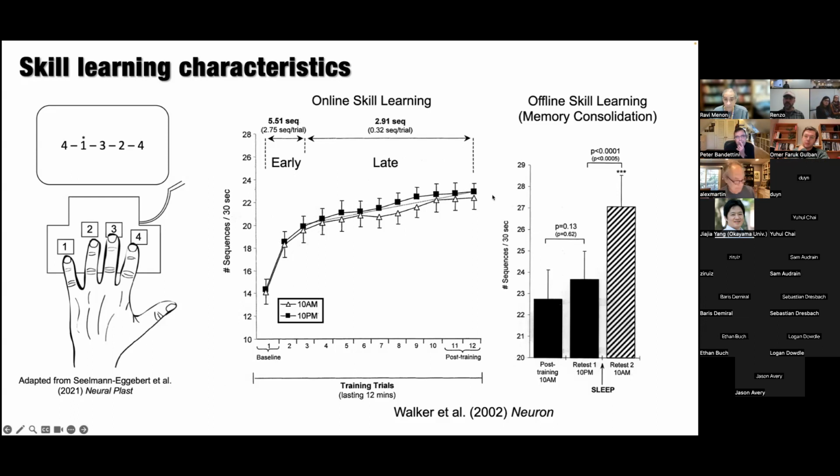What's interesting is that if there's an intervening period of sleep, or even a long passage of time with no additional practice, when you bring the subjects back to retest them, you see a large increase in performance, which is referred to as offline learning gain. So something is happening to consolidate the memory during this period that leads to further performance improvements.